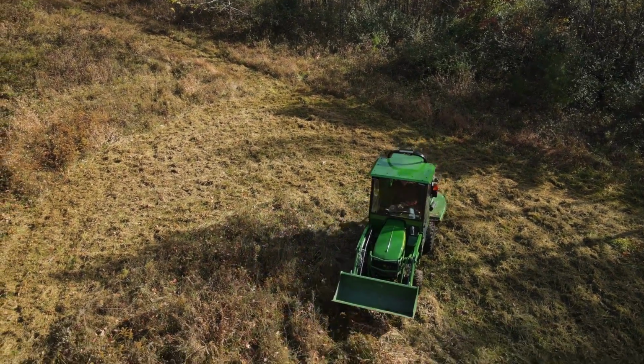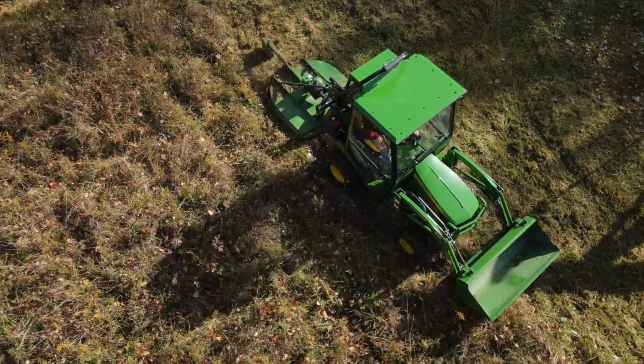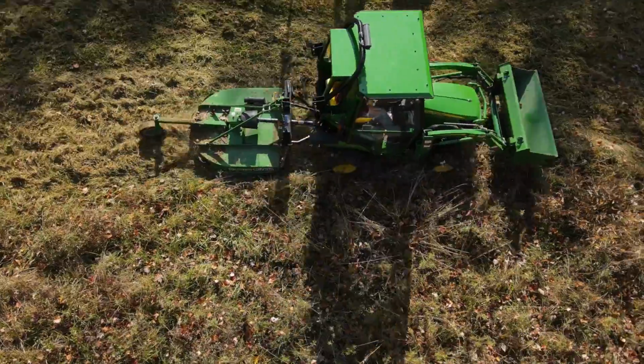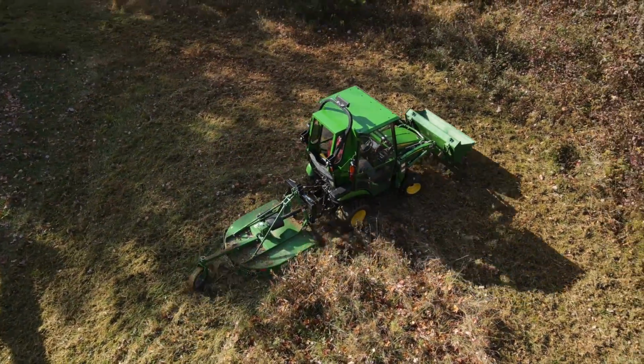We've also often discussed putting a food plot up here. The area, once it's cleared, is pretty nice. It's out in the sun, and maybe one day in the future I'll bring the tiller with me and we'll give it a try.